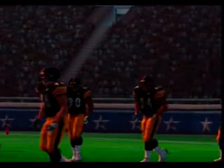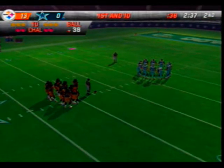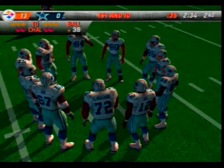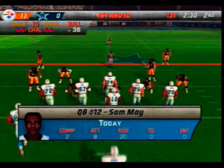Great throw to beat the zone. I'll tell you, the defense has to do a better job of coming up and clamping down on the receiver whenever he enters their zone. Ball on their own 38. Ball on the 38-yard line.